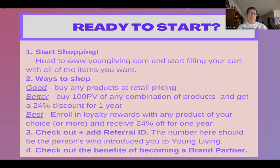A better way to shop is to buy 100 PV. PV means point value. Most of the products on Young Living's website have a point value attached. And what that point value is, it's almost like free dollars. Buy any combination at 100 and you unlock a 24% discount.